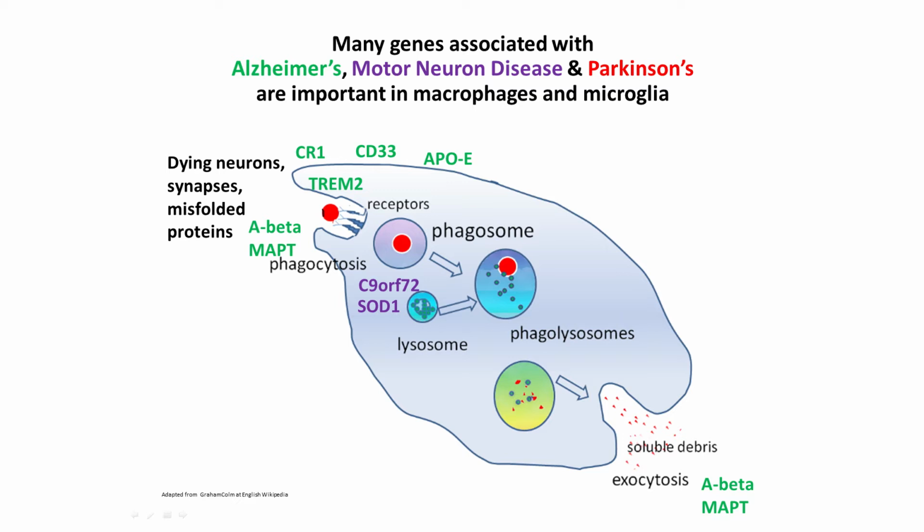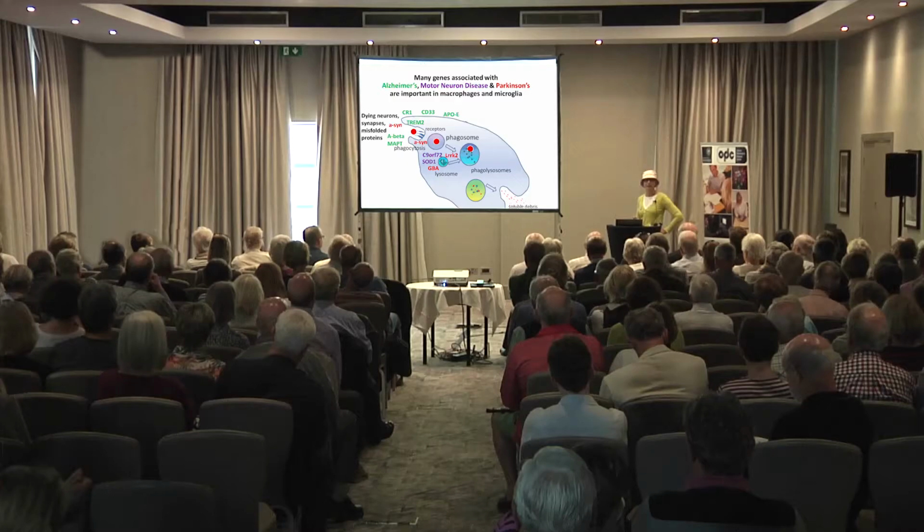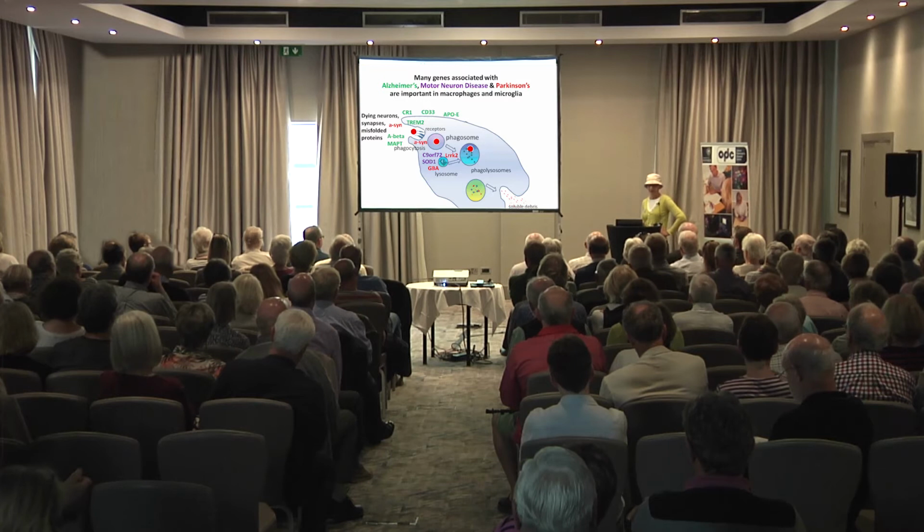We also know that in Alzheimer's disease, amyloid beta, which is the misfolded protein that occurs in Alzheimer's, can be eaten by microglia. And so can tau, which is another misfolded protein that occurs in Alzheimer's. Motor neurone disease is another neurodegenerative disease where some of the genes that have been shown to be implicated are also expressed in microglia. And in Parkinson's disease, we find that GBA, which some of you may have come across, is a gene whose protein product is expressed in lysosomes. And I've just already told you how important lysosomes are for degrading the contents of macrophages and microglia when they eat stuff.